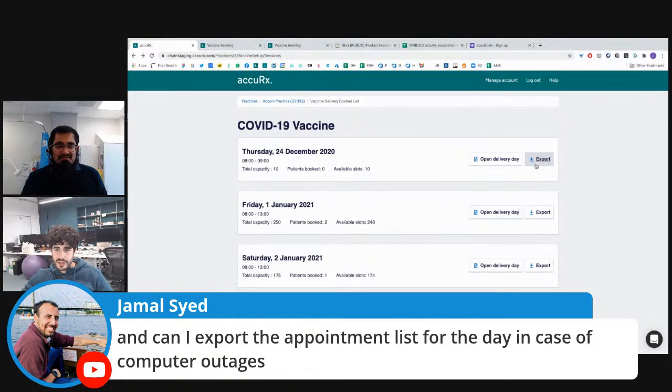Yep. So this export button here pulls down the CSV for that session. Each row is a patient with their time slot and their name, date of birth, and NHS number. It's also worth saying that for all of this, you don't need an HSCN connection. So at some sites, staff would bring this up on personal devices.